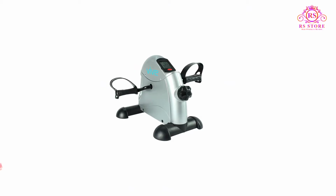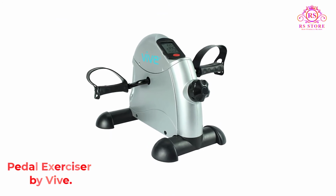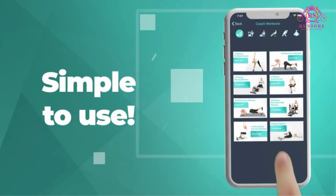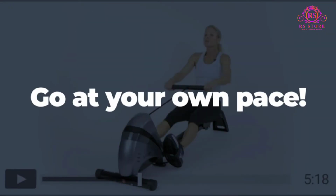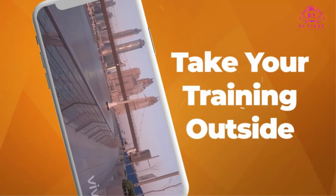Number 5. Pedal Exerciser by Vive. The Pedal Exerciser by Vive is a welcome addition in any home. It is compact and can be concealed from sight easily, yet it is sturdy and can be used to strengthen arms and legs, increase stamina, relieve tension and increase a user's focus and concentration. Since it's so quiet and smooth, it can easily be used at the office or at home.